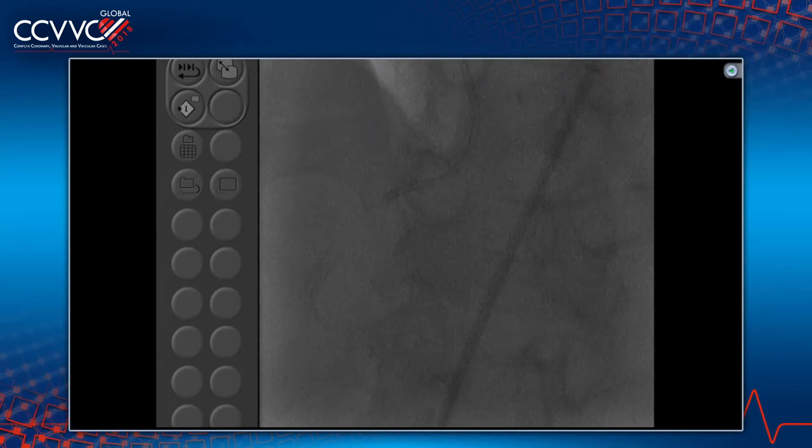When are you going to protect the PLV branch? I think, let's see the stenting strategy. I think we can give a gap there, right? We will take care of the PDA. We'll put one long stent in the PDA, and when we are stenting, we'll just come up to the bifurcation.